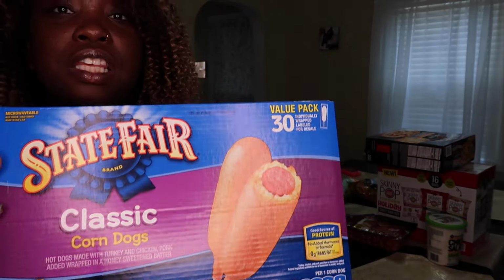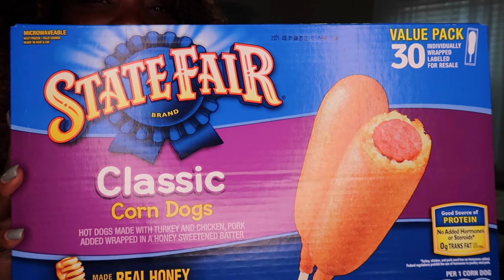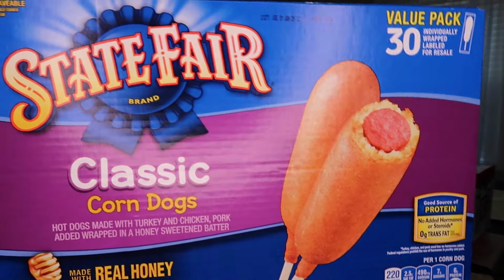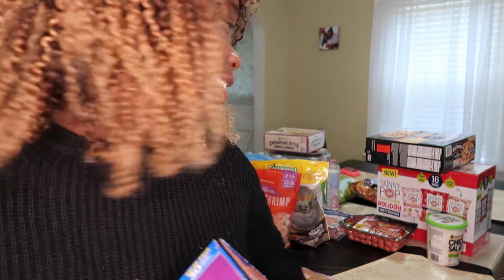And then I got these on my own because I haven't had a corn dog in so long, and I saw them and I was slightly hungry when I was shopping. They say don't shop while you're hungry. I didn't pick up too many things that I wasn't supposed to, but I wanted to try these because, you know, corn dogs. Who doesn't like corn dogs?